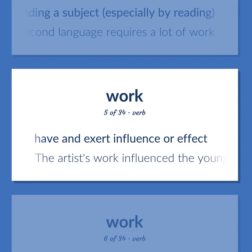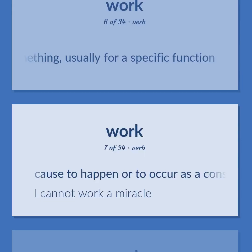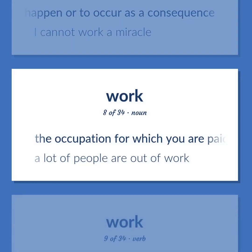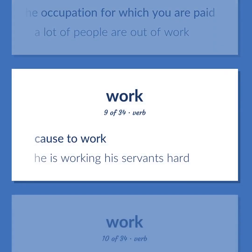Have and exert influence or effect. The artist's work influenced the young painter. Make something, usually for a specific function. Cause to happen or to occur as a consequence. I cannot work a miracle. The occupation for which you are paid. A lot of people are out of work. Cause to work. He is working his servants hard.